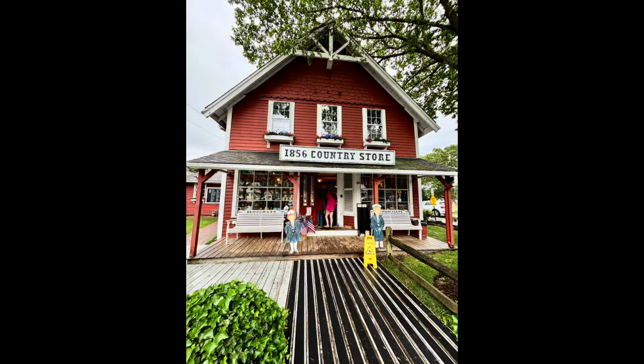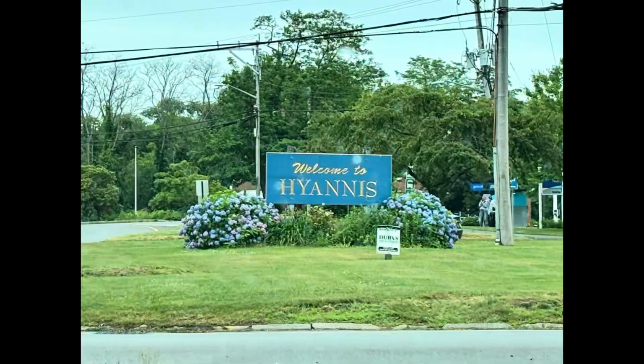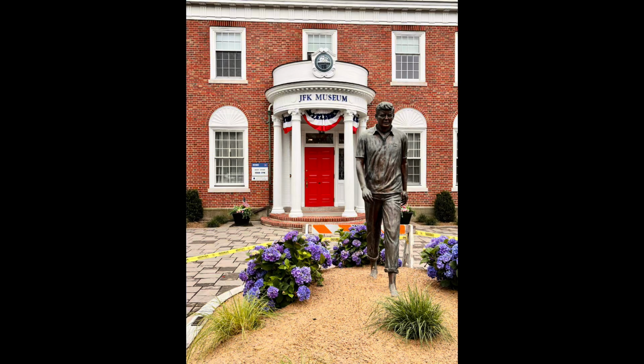We went to the 1856 country store in Barnstable, and it was adorable. We also did a little shopping and went out to dinner in Hyannis. It was a lot of fun.